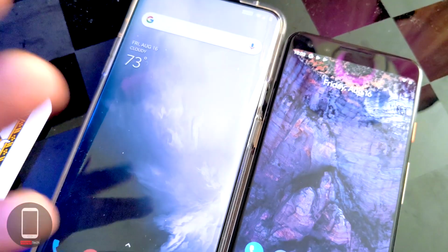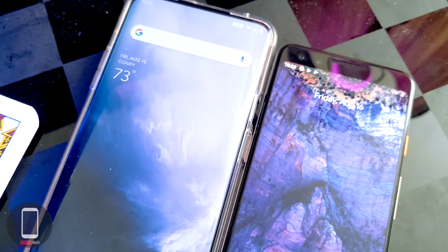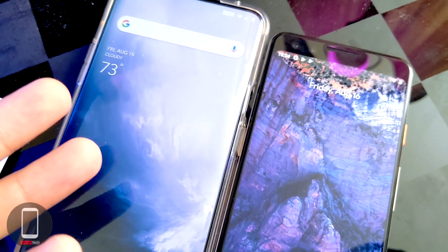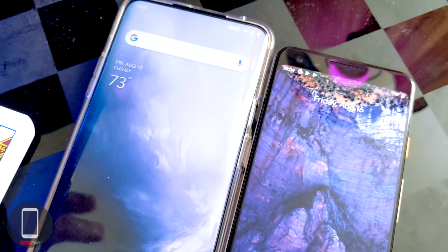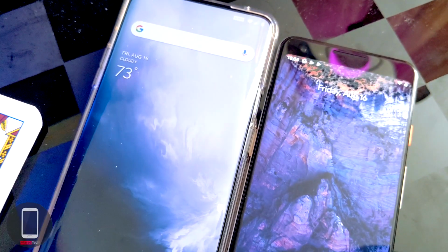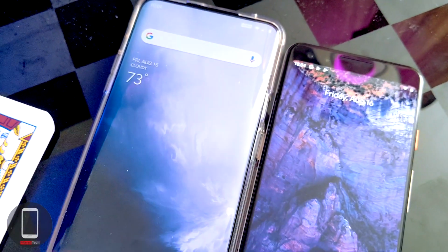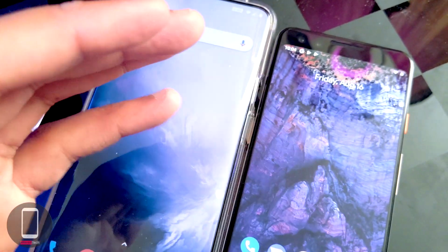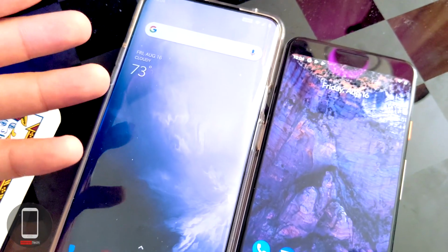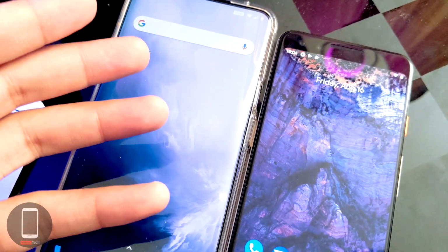So for people who have been saying the 90 Hz was a gimmick on the OnePlus 7 Pro, maybe you've got to use it for a couple more weeks. Maybe some people might not be able to pick up on the differences because their visual awareness isn't as sharp as some other people. For example, when it comes to audio, I have bad hearing, so for me these phones might sound similar, but an audiophile might say, hey, the Pixel 3 has a superior audio system, and I'll be like, okay. The same applies here: how good is your visual awareness? How good is your brain when it comes to picking up the added frame rates?